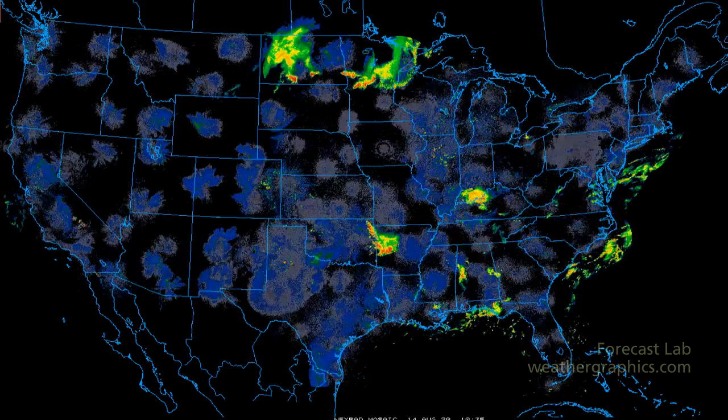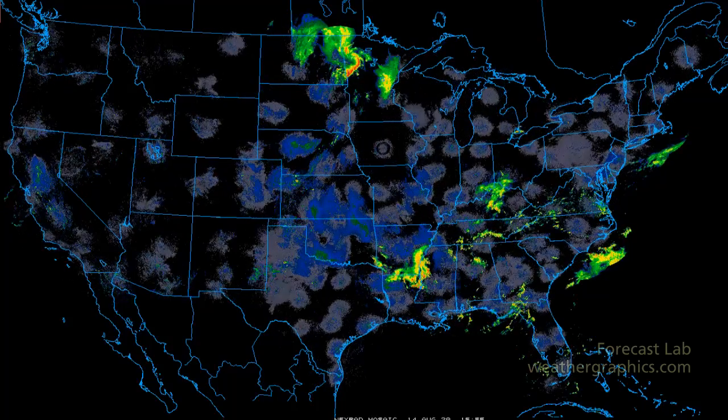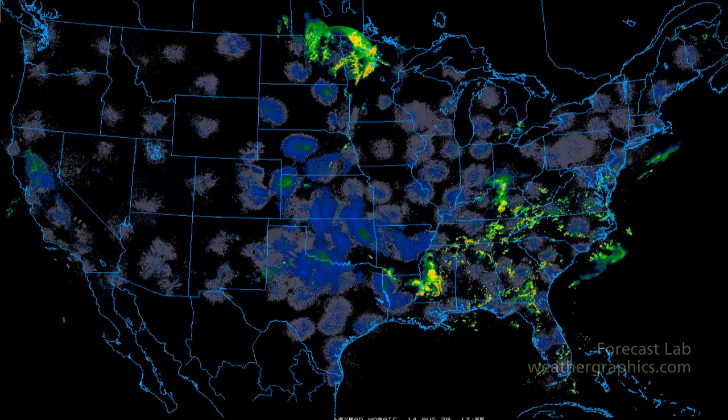There it goes. Rapid development about 1 to 2 in the morning. And yet another MCS in Arkansas. It's been very wet in that region. And that brings us up to the current time. Afternoon storms going once again in the southeast with the heating increasing, and there's the old MCS starting to dissipate a little bit as it moves into Mississippi.